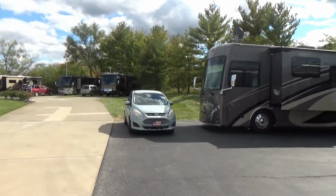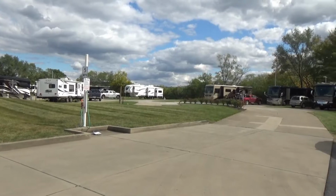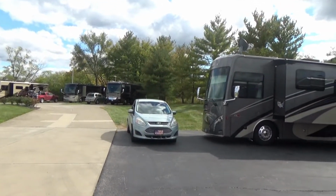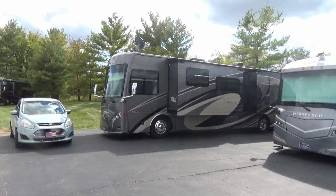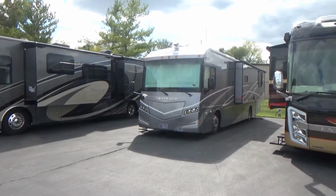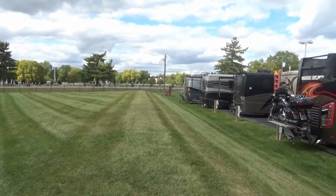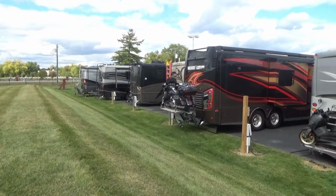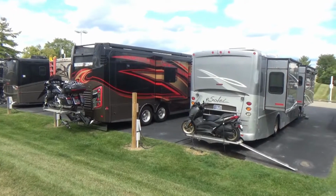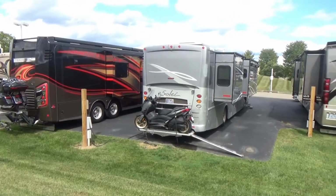And I just happened to get here at the end of the month. So I'm staying here the last 2 days of September and the first 3 days of October. So for 5 days, I'm only paying $20. It's hard to beat that deal. This is their only location, and it's here because this is their nationwide home office. So if you're ever in Cincinnati, you're an FMCA member, this is where you want to stay.